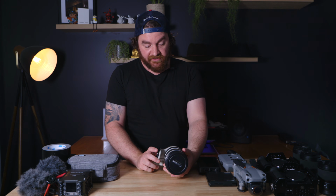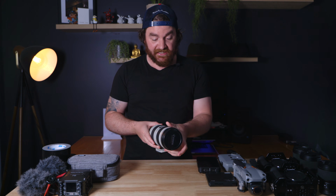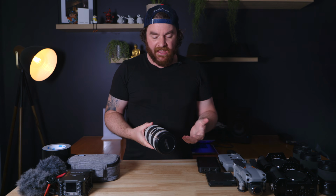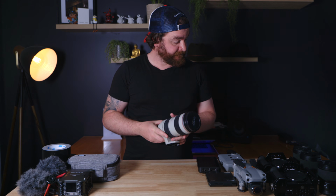I'm considering changing to the Panasonic one now that I'm doing a little bit more wedding photography, but this does the job perfectly fine. The focus is actually quite nice. So when you're on a tripod and you're focusing on a static subject like the speeches, it's perfectly fine. And at 2.8, it gives you a really nice depth of field, especially when you're zoomed right in at 200.